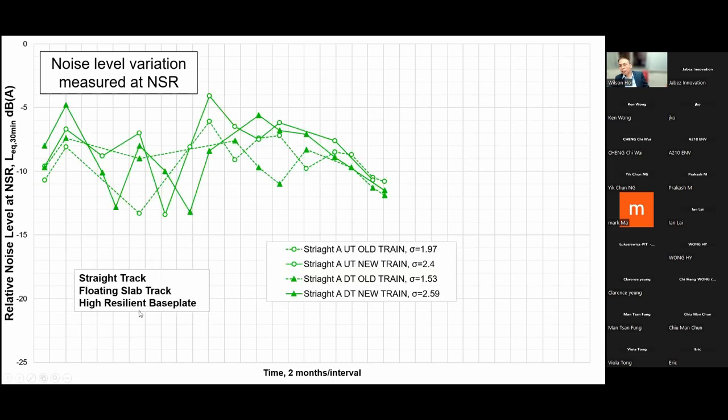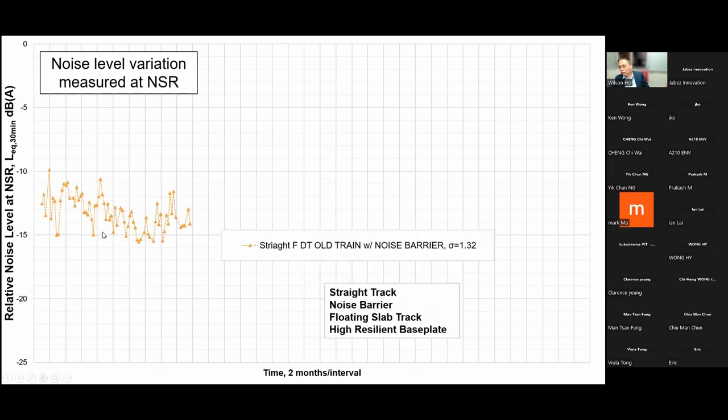Okay, this is another straight track. The standard deviation is around 2 dB, 1.5 dB, 2.6 dB, so it has higher variation in this straight track. There is another straight track. The standard deviation is 1.3 dB, so it is quite consistent. The variation is not a lot.